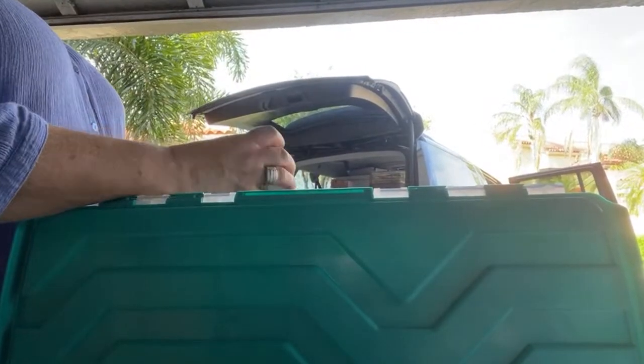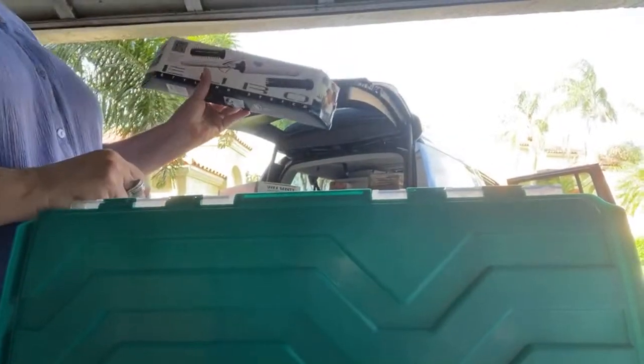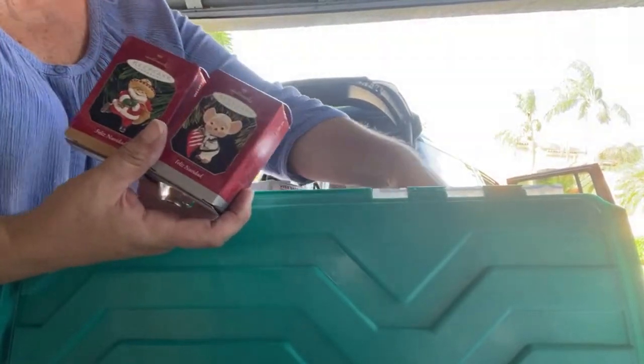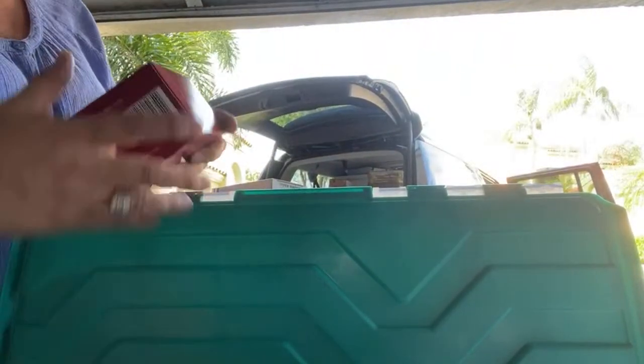Oh, look at this, a brand new curling iron. Oh, and look, some Hallmark ornaments, a whole bunch of them. Christmas around the world.